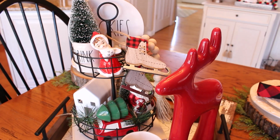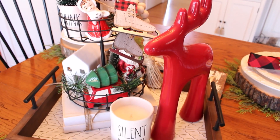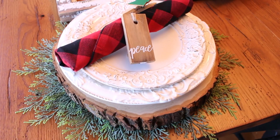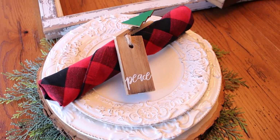I have a very simple centerpiece tray that I got in my Deco Crated box, and on it I have a tiny tiered tray that I got in the Target dollar spot in the fall, along with a Rae Dunn candle and a red reindeer that I've had for years.